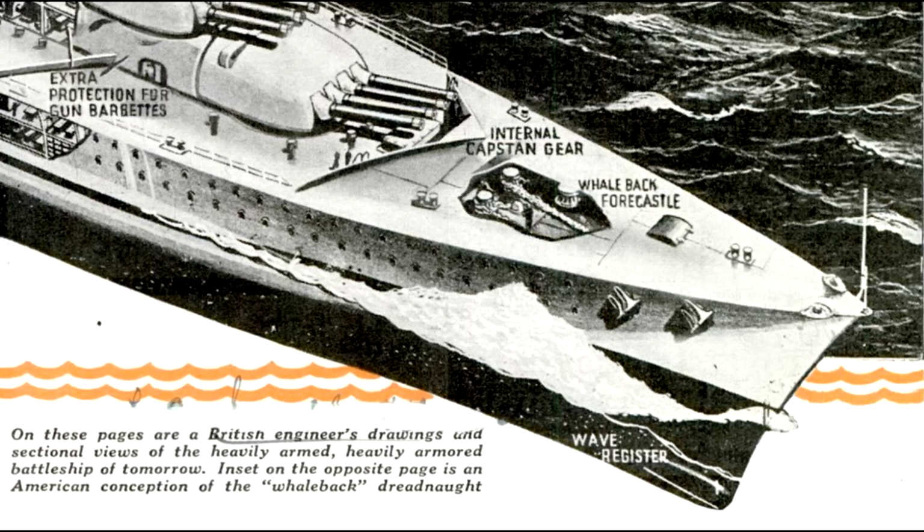There's some advantages to having the chain outside, especially in terms of cleaning the stuff. But if you're willing to put up with having to clean the chains inside the forecastle and then sluice out all the horrible, disgusting muck by some sort of drainage system, then that's fine. The whaleback forecastle, however, is an immediate problem.